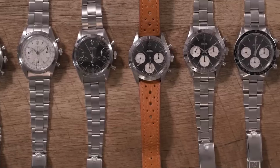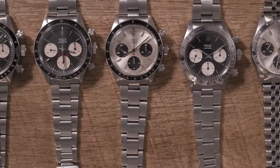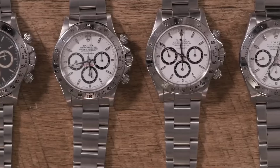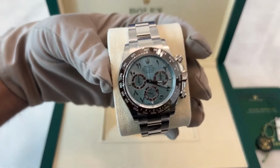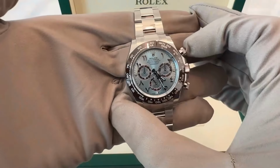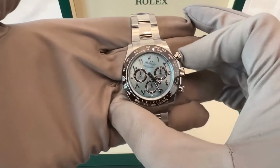But the plot thickens with the P serials from early 2000 still rocking the Zenith movement, making them ultra-collectible and pricier by about 30 to 40%. But let's circle back to our Platinum Daytona. Imagine introducing a Daytona in platinum back then. People thought it was too much. It was heavier, pricier, and not everyone was a fan of that brown bezel.